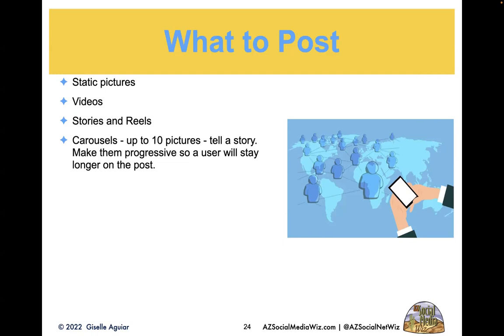What I've seen a lot of people doing lately is a cover slide asking a question, and then each of the subsequent images are answers to the question. The idea is to make them progressive so the user will stay longer on the post.